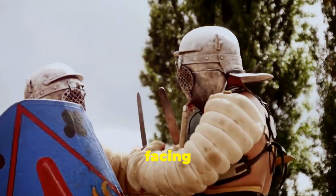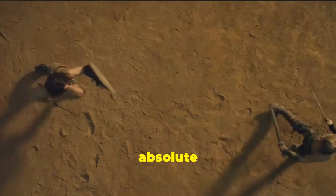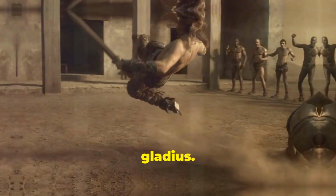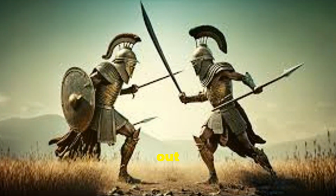You're a soldier facing off against another with a pointy stick, and suddenly, this absolute unit next to you pulls out a gladius. It's shorter than a regular sword, making it look even more terrifying, and the Romans didn't just hand these out like participation trophies. Wielding a gladius was practically an art form.